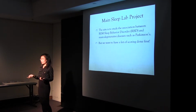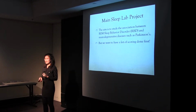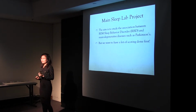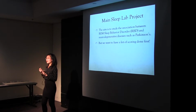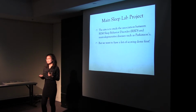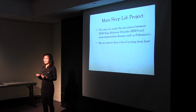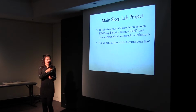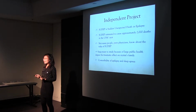After the scoring, we gather that data and analyze the association between REM sleep behavior disorder and neurodegenerative diseases. From previous research, we found that a lot of REM sleep behavior disorder patients develop neurodegenerative diseases later on in life. So with our data, we want to see how strong that association is. But this is still an ongoing project, and we still got a lot more scoring to do first. Okay. So moving on to my next project.